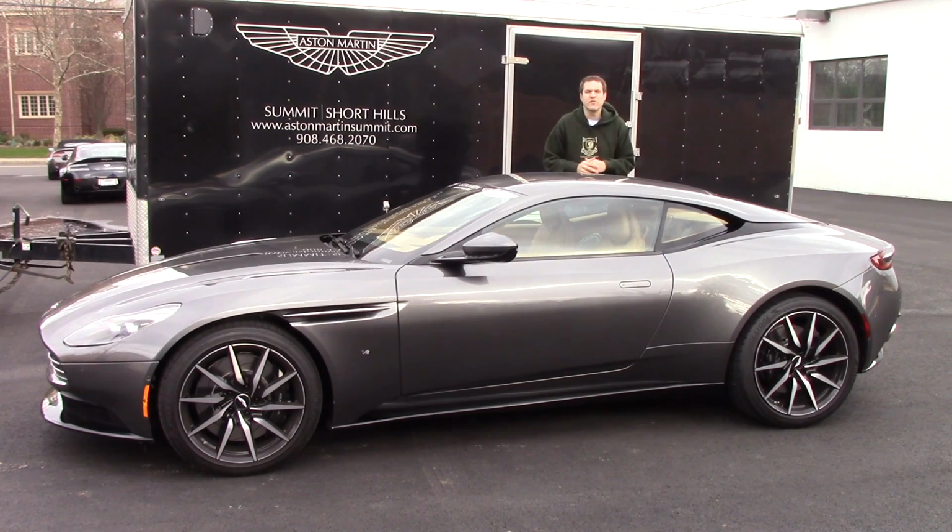And so that's everything you need to know about the Aston Martin DB11. Plus, one more tidbit. Having owned an Aston Martin V8 Vantage for most of the last year, I can confidently say, having driven this car, that Aston Martin has come a long way in 10 years.